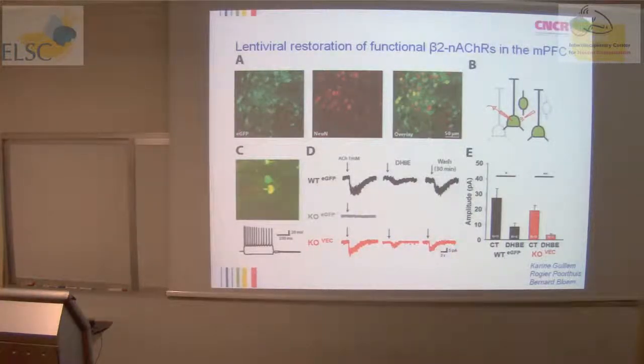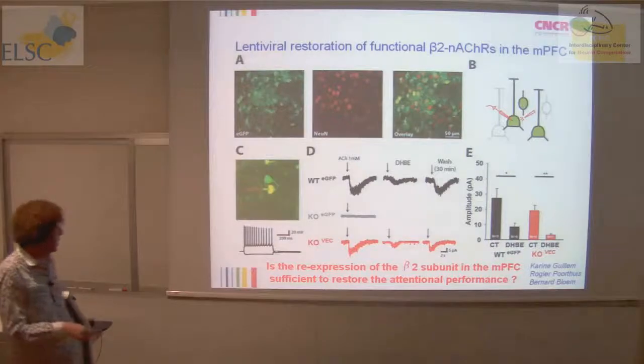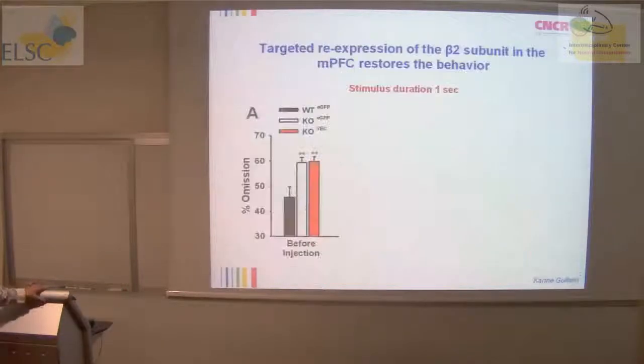And the amplitudes are very similar between wild type and the knockout animals that receive the effector in the medial prefrontal cortex. So that shows that you can put back nicotinic receptors into the prefrontal cortex neurons and get functional expression. So now we get to the point: is the re-expression sufficient to restore attentional performance? We have here the three groups.